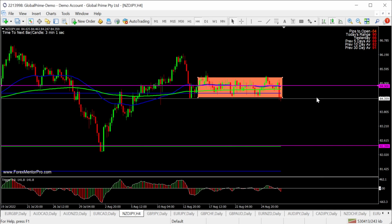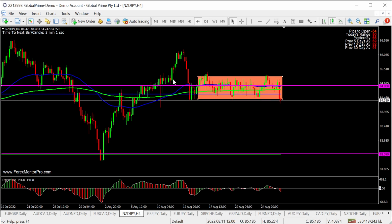Okay, this is an interesting setup as well. This is on the 4 hour. I showed you guys this in the live session. Tight consolidation. So usually with this type of consolidation, when there is a break, it is quite violent and rapid, meaning it's quick and big. So what we were looking for is a break either above this range or below this range.